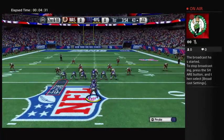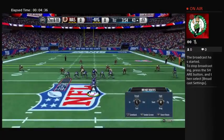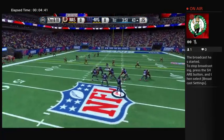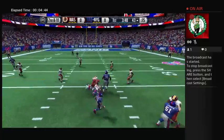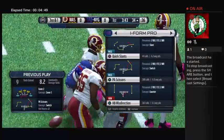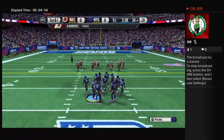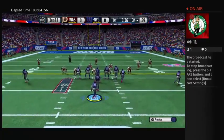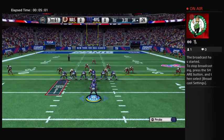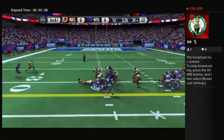Mike Glennon takes a look down from under center. Still got it after the play action. Throws the pass. The tackle was made. The Giants that time, they can't get big yards, but the throw and catch picks up a few, and this third down's much easier with this situation. The Giants have it at the 34. They'll go ground.